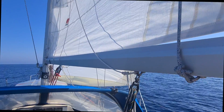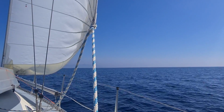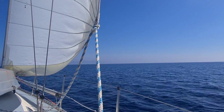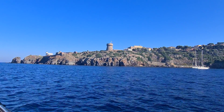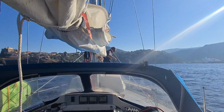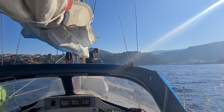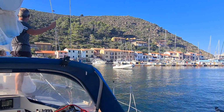The leap to the closest island is not very far. We have Italy ahead of us, the island of Capraia. We had reserved a place in the small lovely port of this island that is a part of the national park. It felt like a romantic getaway surrounded by wilderness that we couldn't wait to explore.